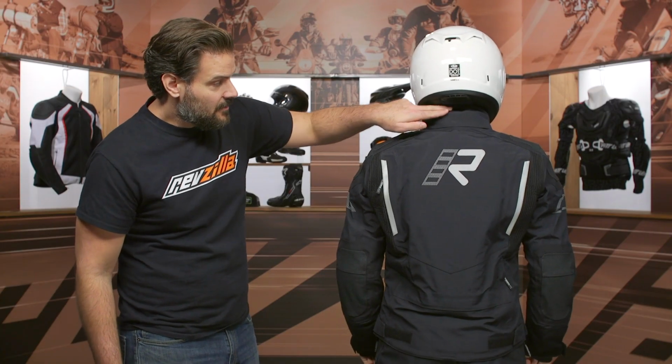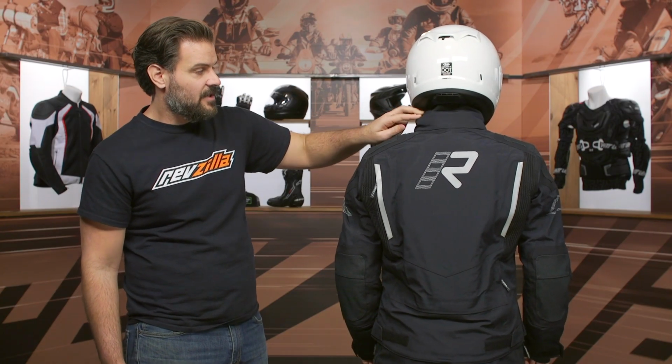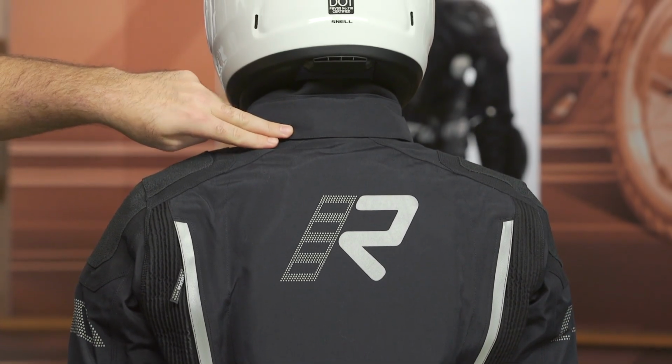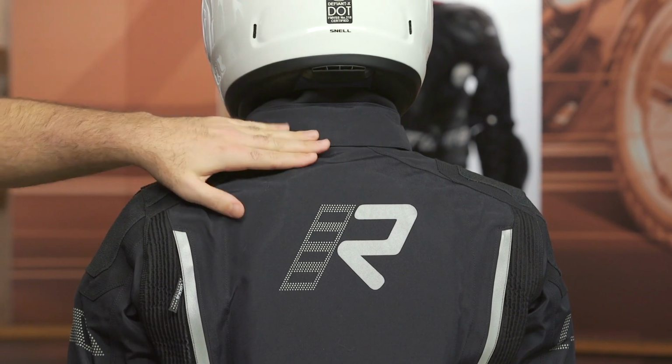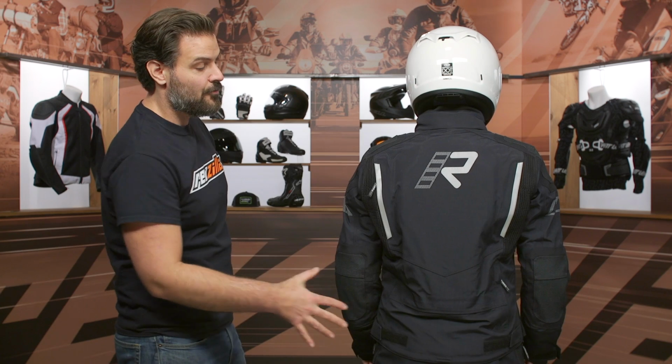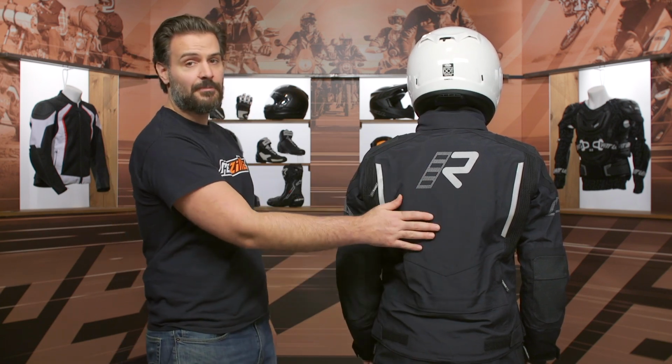You can see that liner, and this is the neoprene that we were talking about, goes up underneath the helmet, and then that Gore liner is underneath this collar. That would actually go up even further, making sure no water is pushing down the back of your collar. Big reflective R for Rukka on the back. CE level 2 D30 back protector is included.